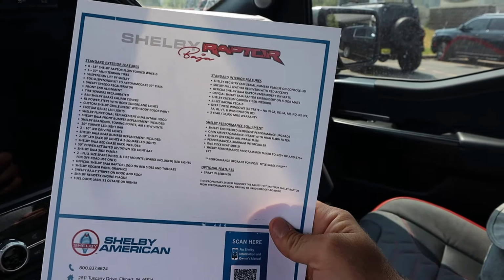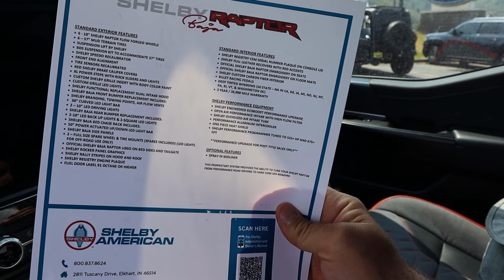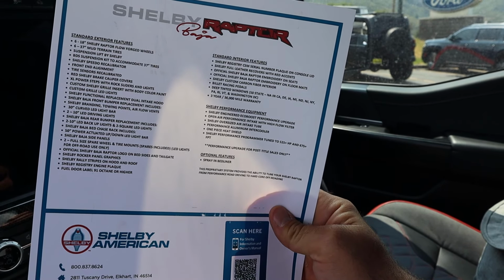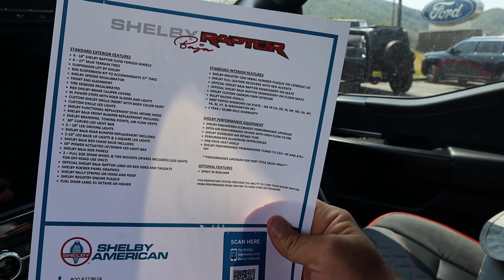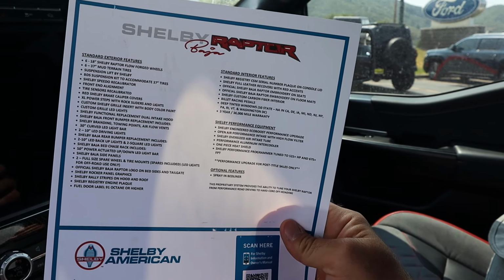So this is the MSRP sticker. So yeah, suspension lift by Shelby, so they do lift the suspension a little bit. Yeah, BDS suspension kit to accommodate for 37s. There's quite a bit added to it.